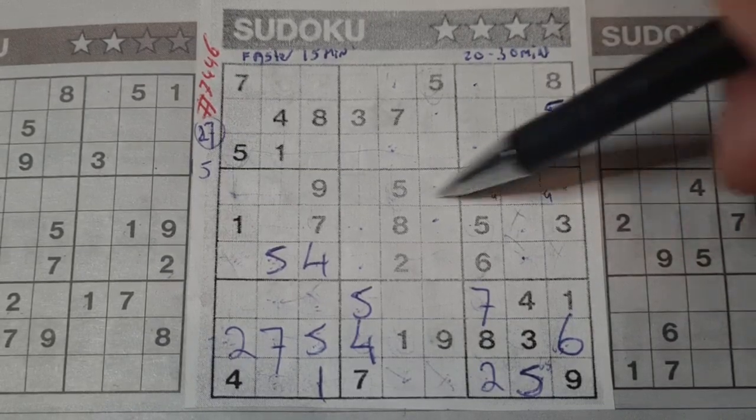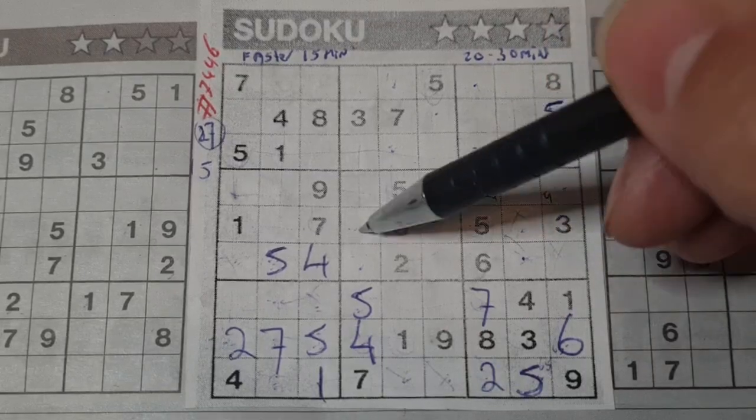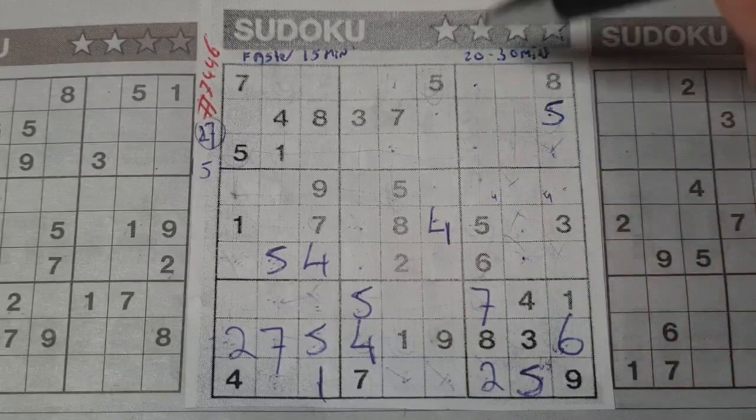4 in one of those 2 boxes in this row, 4 in that row. So the row between the middle row, the only 2 places left for the 4 should be here or there. We see a 4 in this column, no 4 there. 4 should be here.